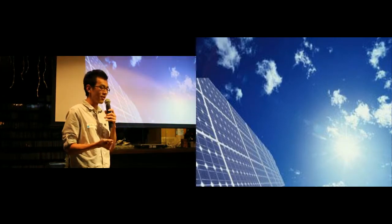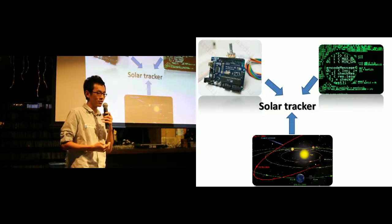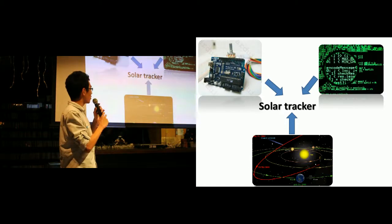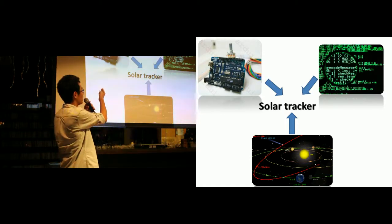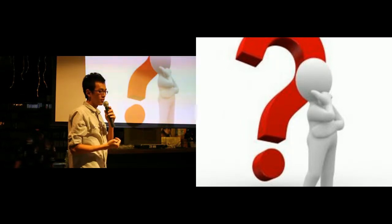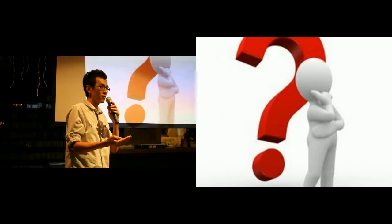Well, I asked my professor and some robot designers. Both of them suggested that I should buy a circuit board, an Arduino, and learn from their software and the sphere in the orbit of the sun. But by doing so, it would cost me $30 to $40 on the circuit board alone. And by the way, it also takes a long period of time to learn the computer software and the theory of the orbit of the sun. So I was thinking, is there a possibility to design this more simply?